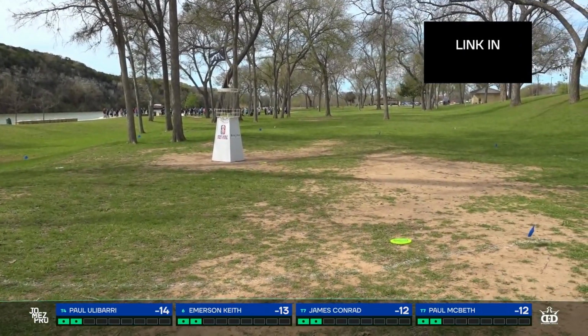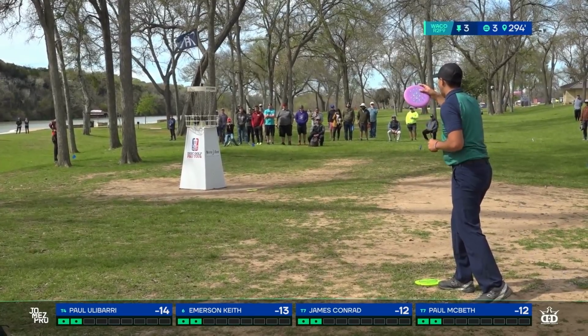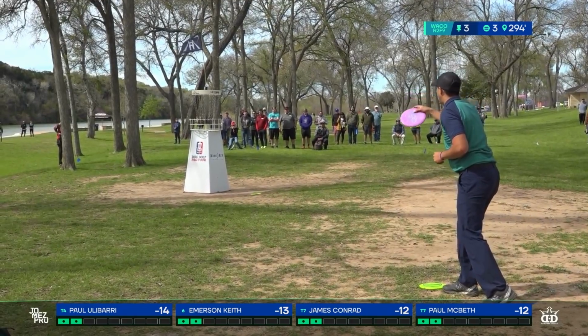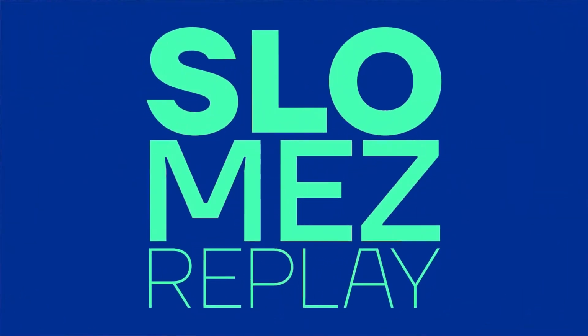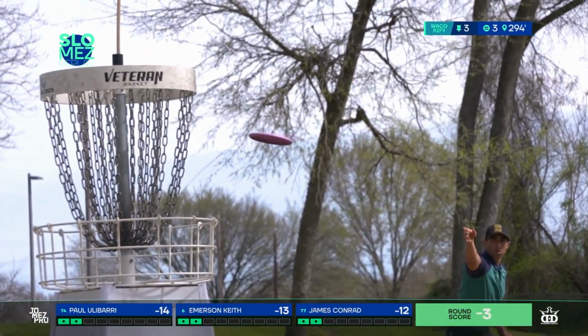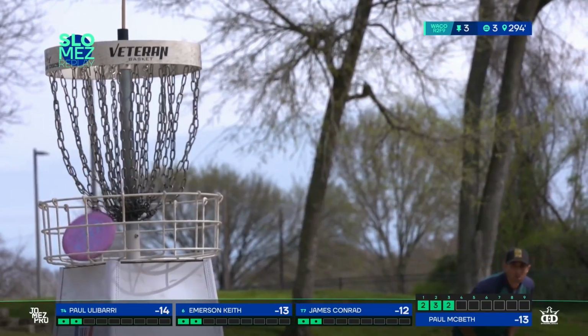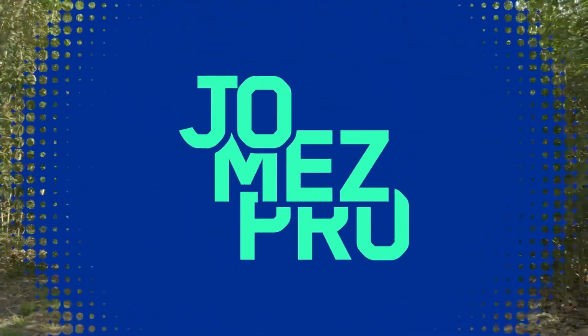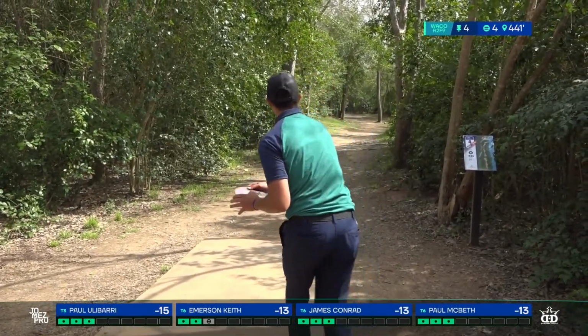Right distance, a little bit of a tester putt coming back. Yeah, that would be a putt that I would for sure miss with that wind. Oh, but he's got that smooth up and down. Tricky one. It was a little high left. Sneaks it in. Yeah, that almost went out. But Paul don't miss. Yeah, I would love to see this hole get eagled. I'm sure it will happen, but man, that would be sick.